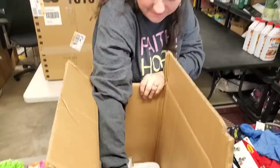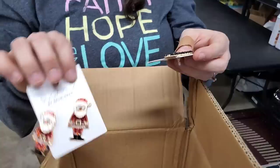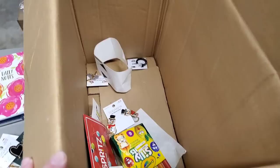Yep. So they'll probably just go in kind of a jewelry lot. Sometimes we do that. Santa Claus. That's cool. This is a broken heart. A broken heart. Okay. Another timer. Those are always handy. Some more weed killer. There's a lot in this box. There was a lot in this box.